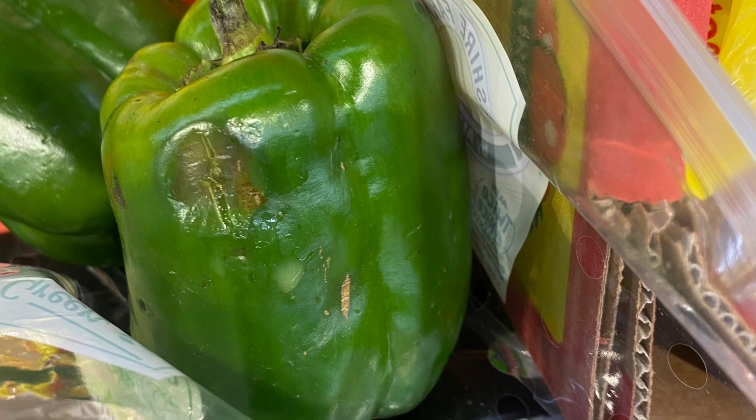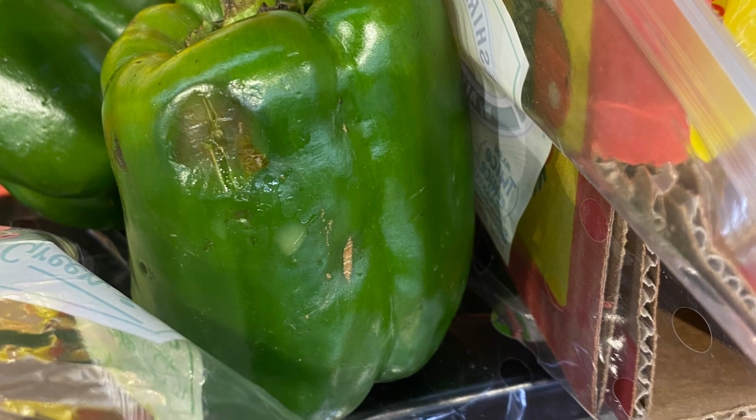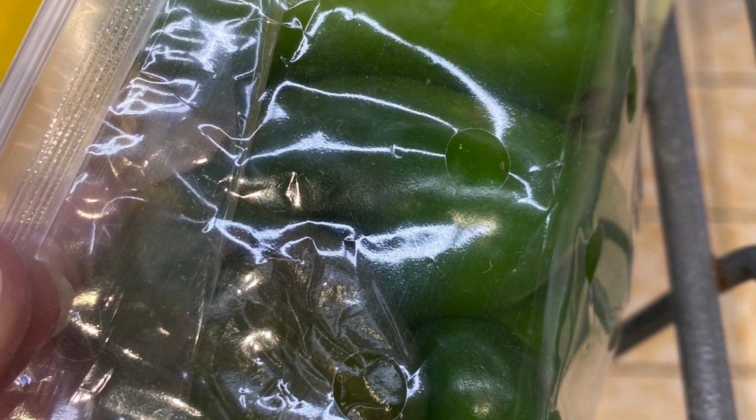Mr. B had requested stuffed peppers for his dinner this week, so I went ahead and picked all through and got 3 good green peppers. I love the staff at Aldi. I want to make sure that everyone knows I love Aldi, and these are extenuating circumstances, but the condition of the produce they had out should have been pulled.